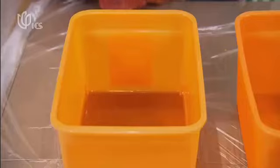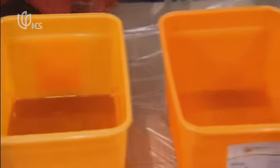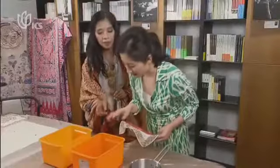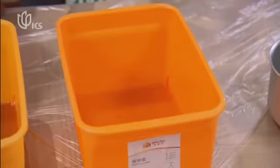So I have finished drawing and putting the wax on. Yes. Now we will do the coloring process. Yeah, the dyeing process. We need the base color and also this color. What's the base color? The base color, mostly we use a chemical. So before getting a color, you have to put in the base color. What color is this? This is red color. It doesn't look so red.